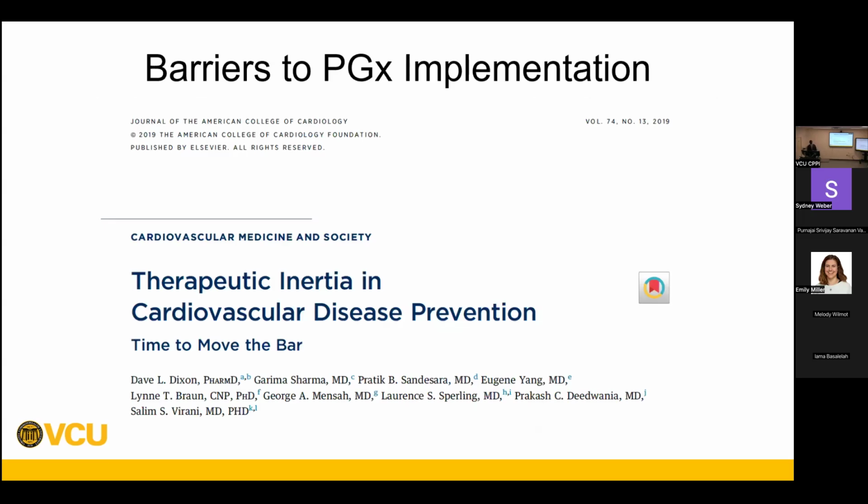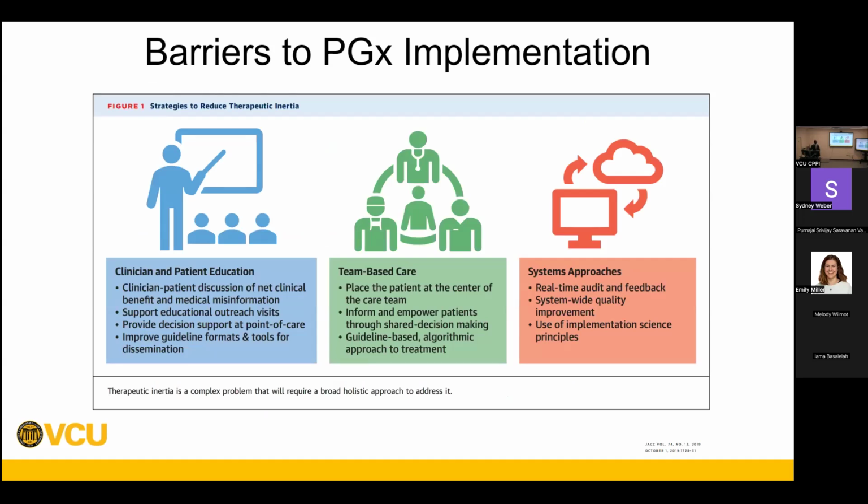So what are some barriers to pharmacogenomic implementation? I'm going to quote my department chair, not just because he's smart, but because I think he's right in this case. Therapeutic inertia is impacting how we're moving pharmacogenomics forward. Dr. Dixon was making this argument in terms of cardiovascular disease, or in cardiology, and I'm using the same argument for pharmacogenomics. We have a lot to do in terms of clinician and patient education on what we're trying to accomplish.